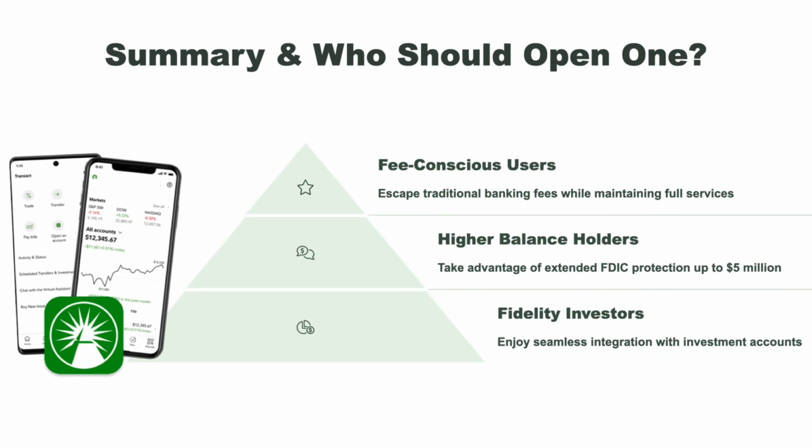If you already have a Fidelity investment account, like I stated, you don't have to have one to open this Cash Management Account. However, if you do already have investment accounts with Fidelity, having this Fidelity Cash Management Account could be a great addition to that.